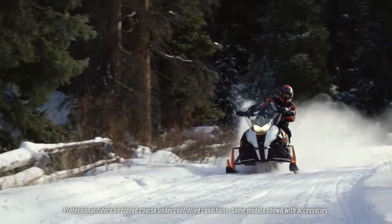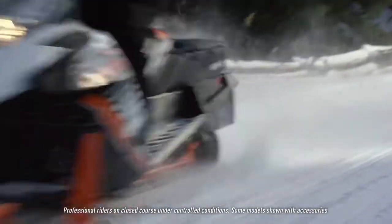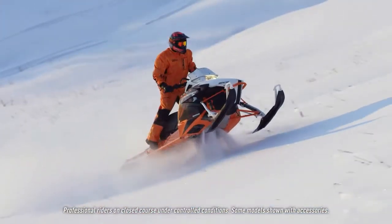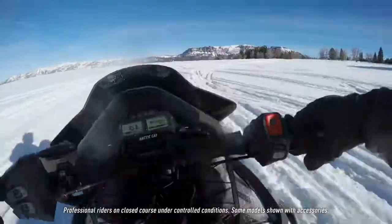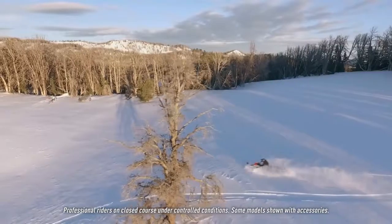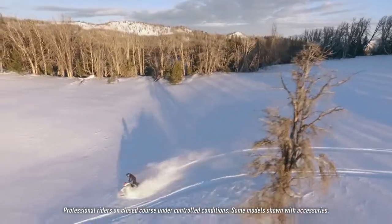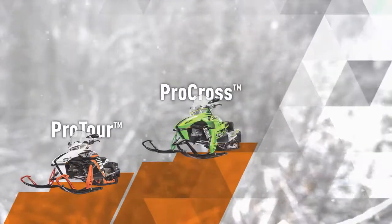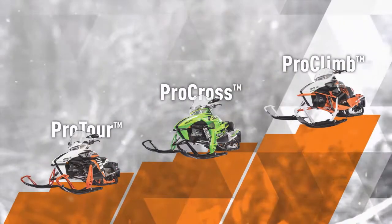Arctic Cat dominates the crossover category. There are 4 different models in the XF lineup, all with different features to satisfy the whims of every rider. Whether you love flying across miles of trail, or you can't get enough of the powder, there's an XF for you. 3 unique chassis define the lineup: Pro Tour, Pro Cross, and Pro Climb.